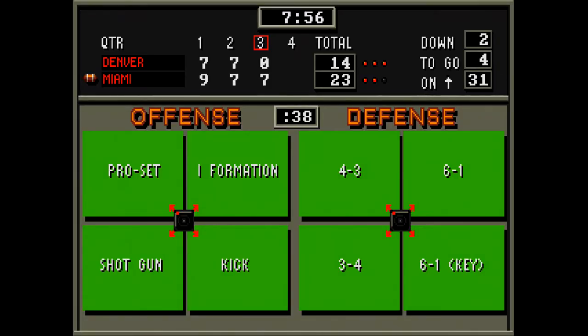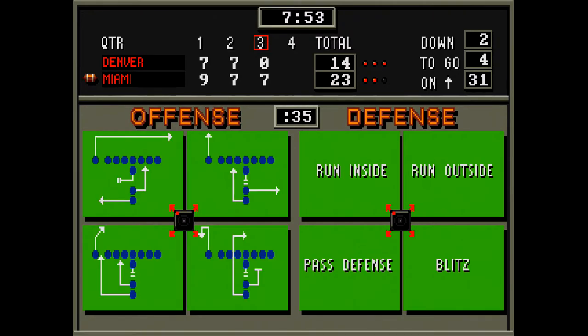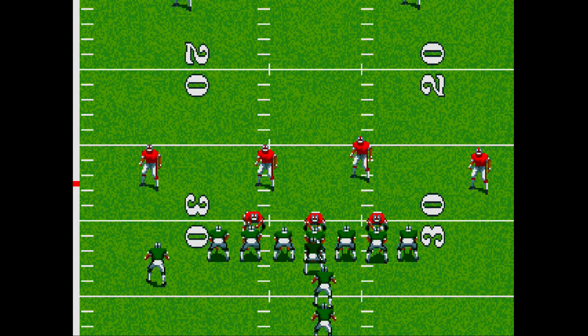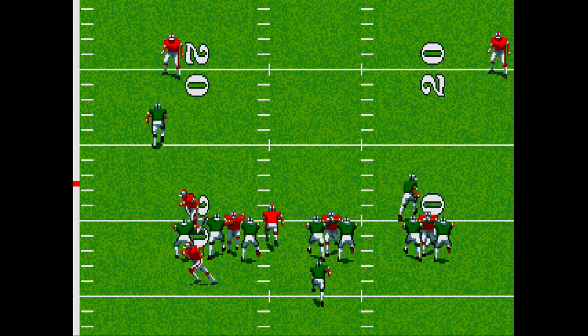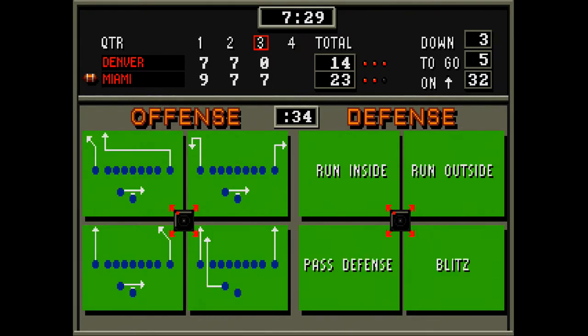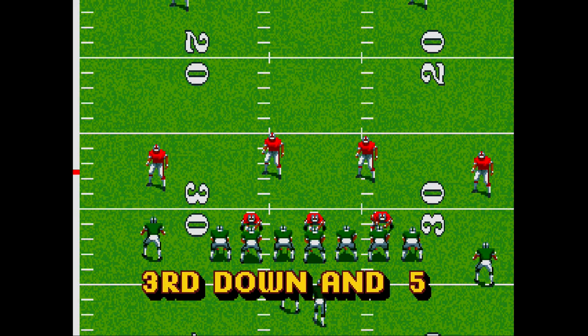Right. I'll try that little run through the middle. That went well on the goal line. Let's try that again. Not going to go so well this time. Note to self, never run, unless it's my quarterback doing it. Waste of time.